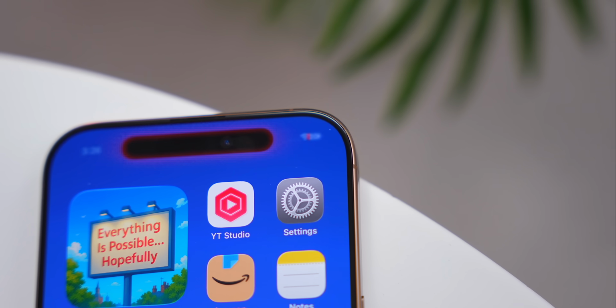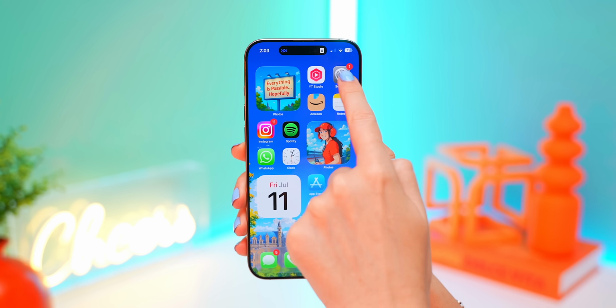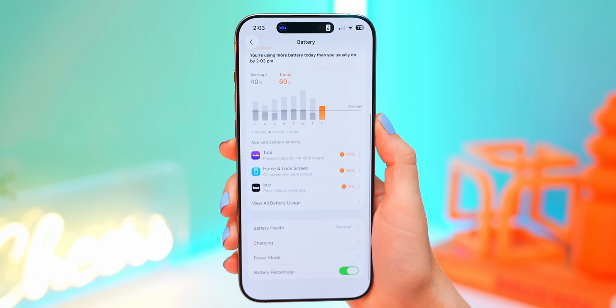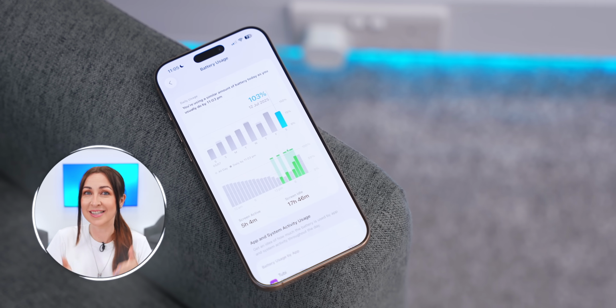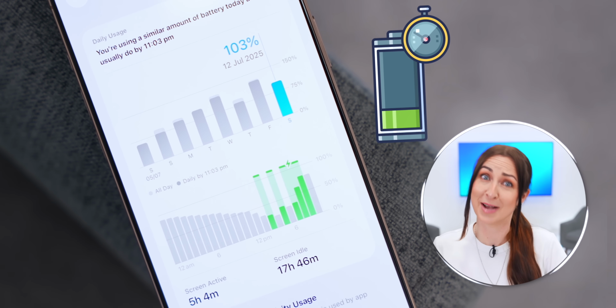So if you want to get more battery life, then you are definitely gonna want to turn this on. It's actually really hidden inside the battery settings. Then if you scroll down right over here under power mode, it's called adaptive power, and turn this on because when you do, you're basically telling your phone, hey, manage your power consumption so I can get better battery life.